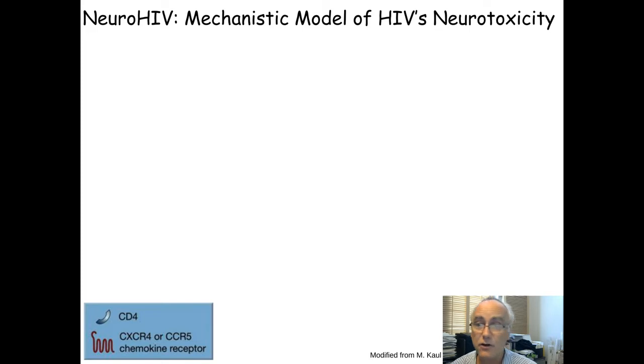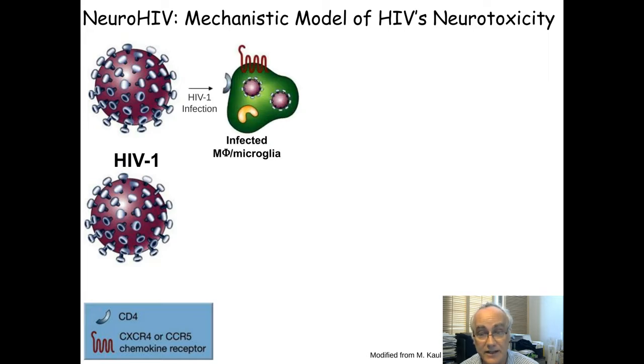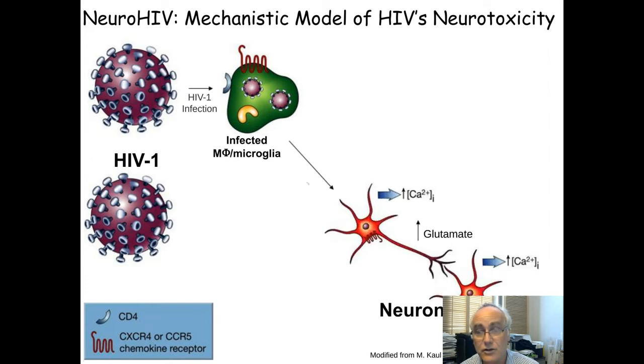So this is the work of many labs over a long time that has contributed to what I'm going to show you here, the mechanistic model of HIV's neurotoxicity. HIV always comes from the periphery, and we think that it is carried by infected macrophages into the CNS, where it's passed on to microglia. Now, these infected microglial cells can directly affect neurons because they produce neurotoxins that come from the host cell, but they also release viral proteins that can directly work on the neurons.